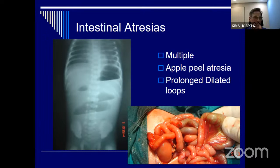Actually, there are various types of atresia, starting from the esophagus to the anus. All are treated differently, but some things are really bothersome for us, especially jejunal atresia, multiple atresias, or something like appendiceal atresia. These are the things which give a tough time for the neonatal surgeon in post-operative management, because sometimes they go on for 2 or 3 months, which requires TPN and extended neonatal care.